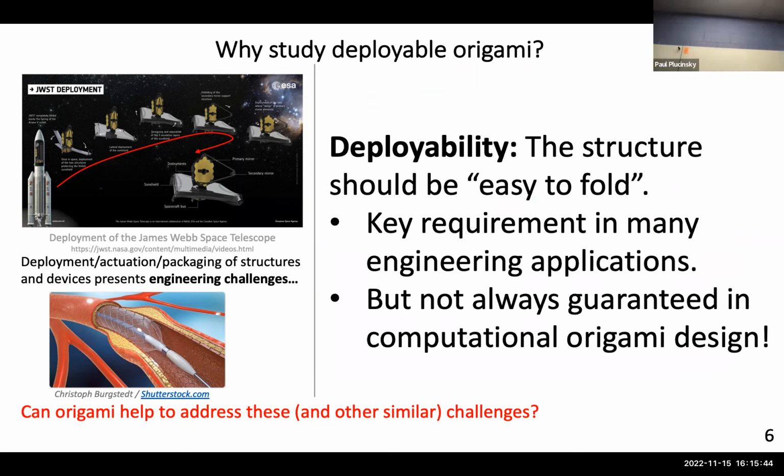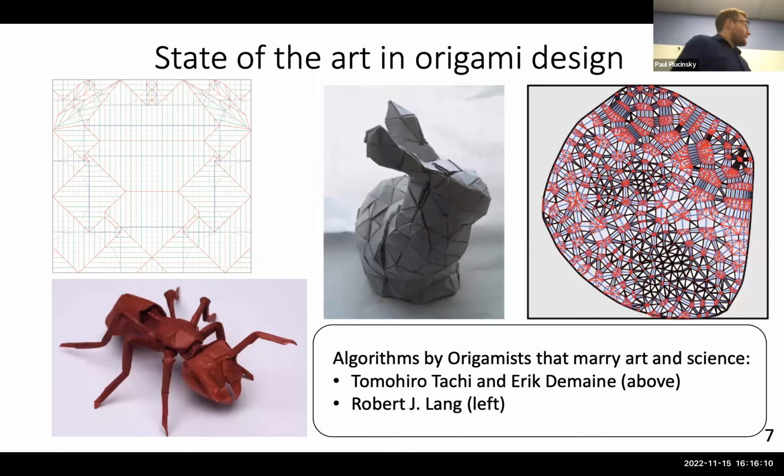Something really important to keep in mind in engineering origami is deployability. The idea that something is easy to fold is not an easy thing to enforce. It's a key requirement in many engineering applications, but the very famous origamists don't treat it as a key requirement for folding origami. They actually enjoy it when it's hard to fold. So they've developed lots of interesting recipes to fold origami, like these ones, which are not good for engineering. Here are a few examples of the types of algorithms that people have developed in the origami community.